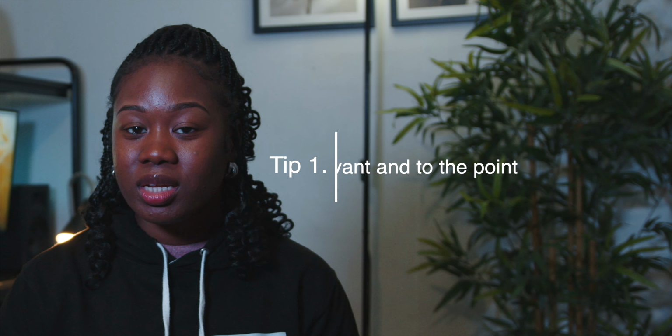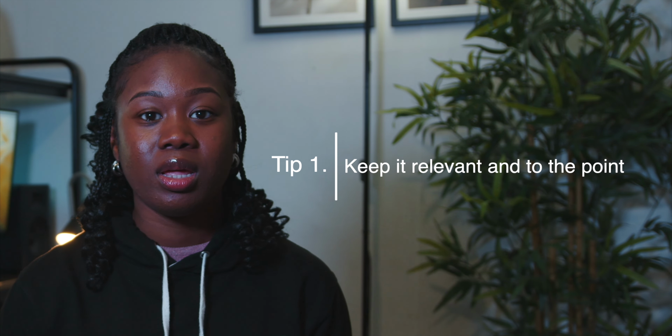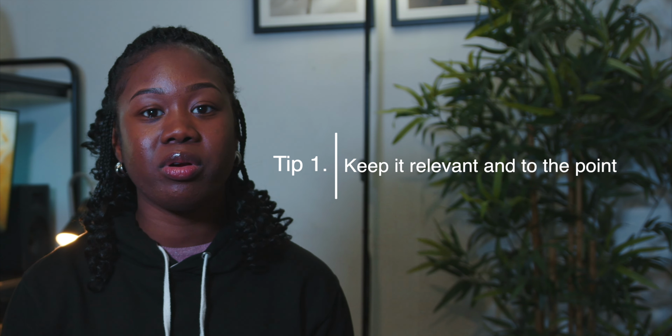So let's start with your CV or resume. This is your professional summary, so make sure it's clear, concise, to the point and tailored to the job description. Here are my top tips. Number 1, keep it relevant and to the point. Make sure you're only including the experiences and skills that align with the job description. If it's not relevant, leave it out.